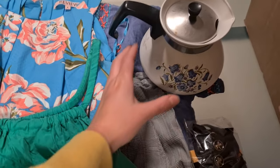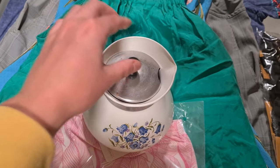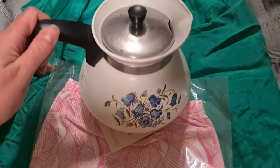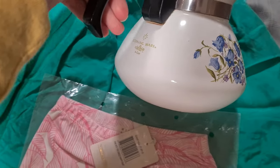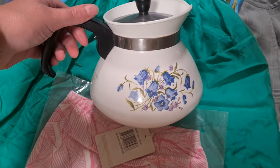Thursday night, it's shipping time. So first up, I've got this vintage Corningware jug that has the strainer with it as well. Now this is called the Canterbury print and is seemingly very rare. So I took an offer of this of 45 plus shipping.